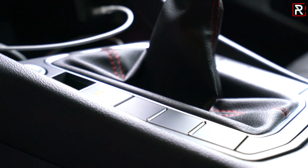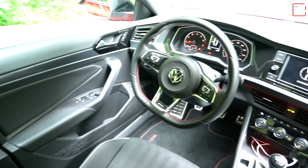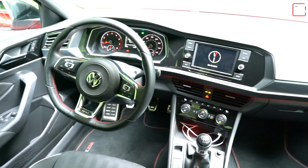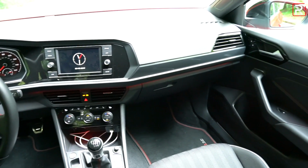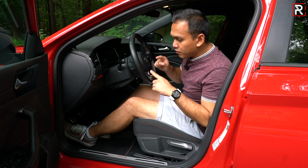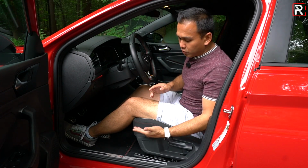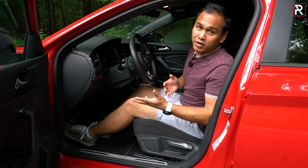You have the same aluminum pedals. The clutch itself, we'll talk about that later on in the test drive. And the seats, they aren't any more aggressively bolstered versus a standard Jetta SEL. Volkswagen says they didn't want the seats to be more aggressively bolstered because they found that the audience of this particular car didn't want to deal with a seat cushion that got in the way as you're trying to get in and out of the vehicle.